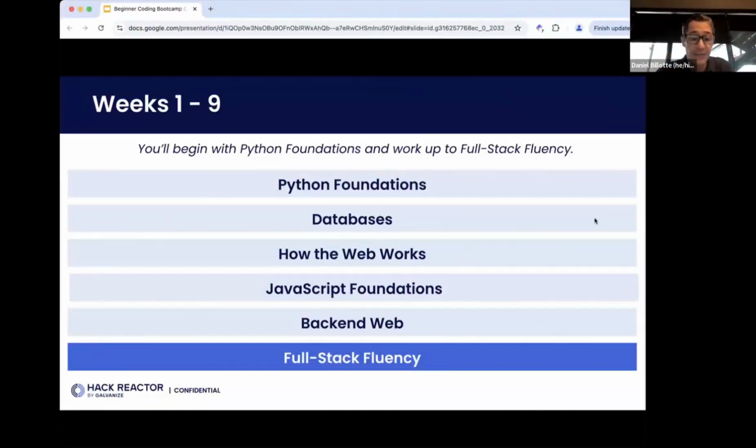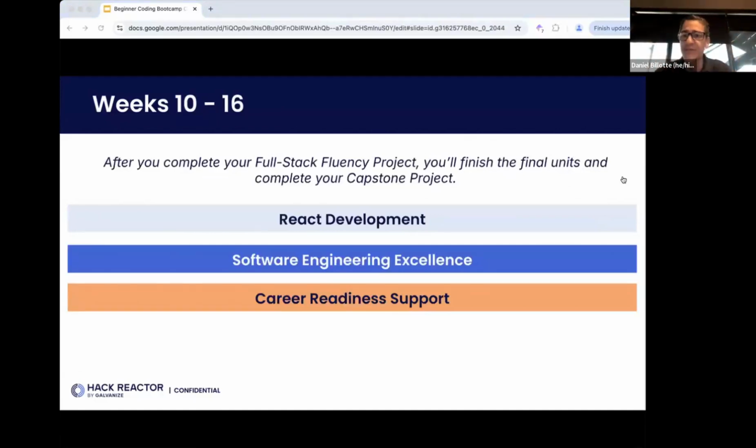The full stack fluency block at the end brings all of these together, and at the end of this unit, you'll create a full stack fluency project, which will be a full stack application that you'll build all independently. Successfully completing this project will demonstrate your ability to grasp the web development stack and ability to continue on in the program. Once you've completed and passed your full stack fluency project, you'll finish the final units and complete your capstone project.